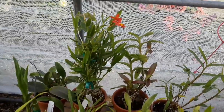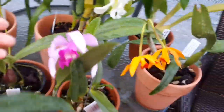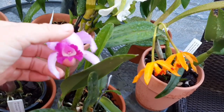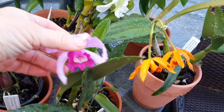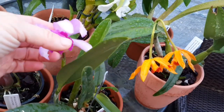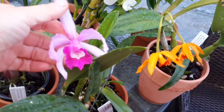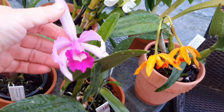So what else we got in flower? Here's my flowering table, if you like. This is a recent one that's come into flower, a Cattleya purpurata cross. It's all looking a bit flopped over because I've just had the misters on, but this one's just coming into flower now. Not the best of specimens, but I'll settle for what I can get.